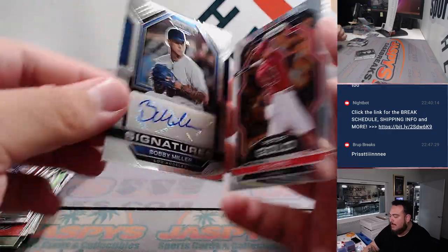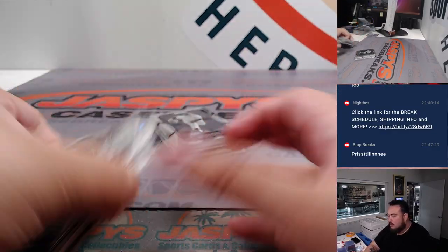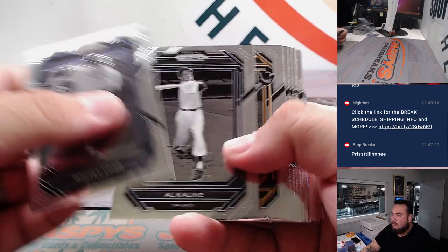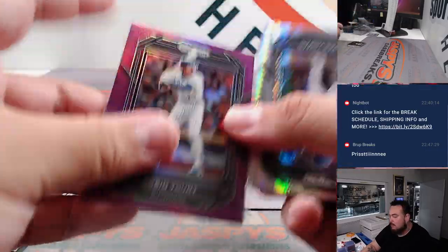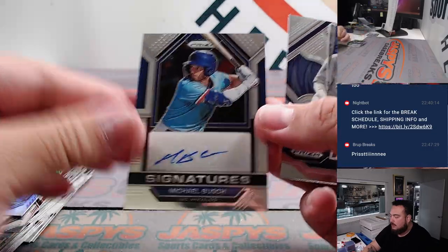149. Bobby Miller for the Dodgers. Nice one there. I love this dude. Steven. There you go. All right, last stack right here, and it should have one more auto too. Robin Yount for the Brewers to 99. And another one for the Dodgers, Michael Busch. Solid. Nice break for the Dodgers there at the end.